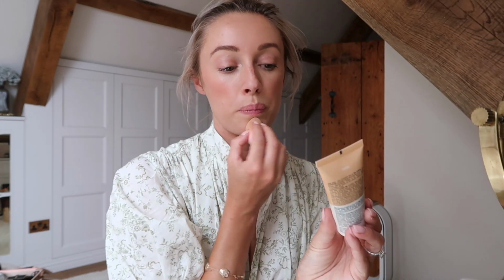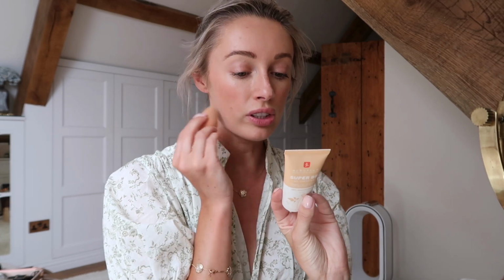I'd highly recommend one of the BB creamers because it's basically skincare and makeup all in one. And I think this one in particular, the new Super BB Anti-Imperfection, is just amazing. It's got lots of great ingredients in there. Barely needed to top up at all.